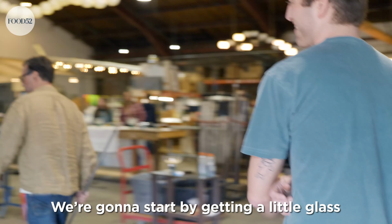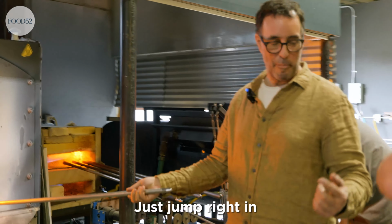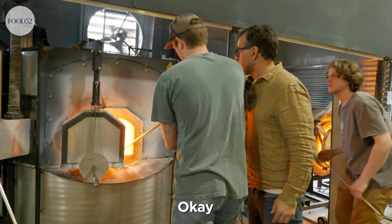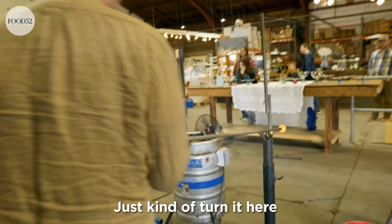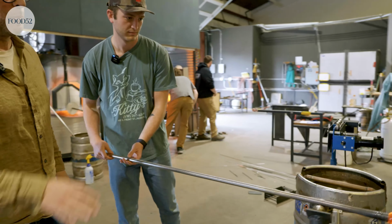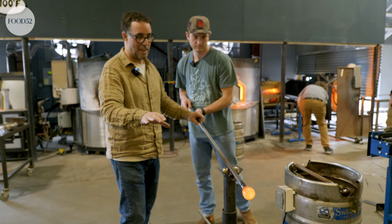Okay, so we're going to start by getting a little glass. Come on over. I'm not going to explain too much, I'm just going to jump right in. So you grab the end of this. Okay, just turn it here. And remember, keep spinning. And when it gets off center, like it is a little off center now, stop and just let it settle.